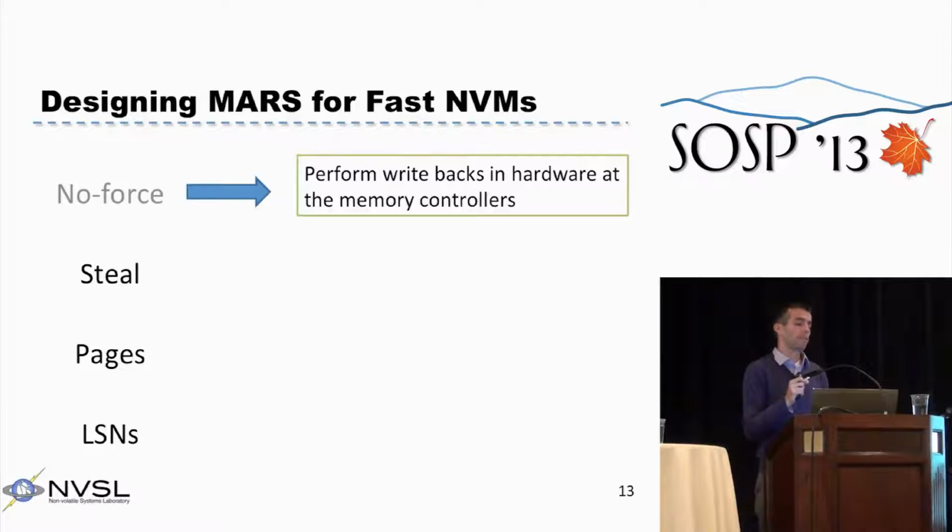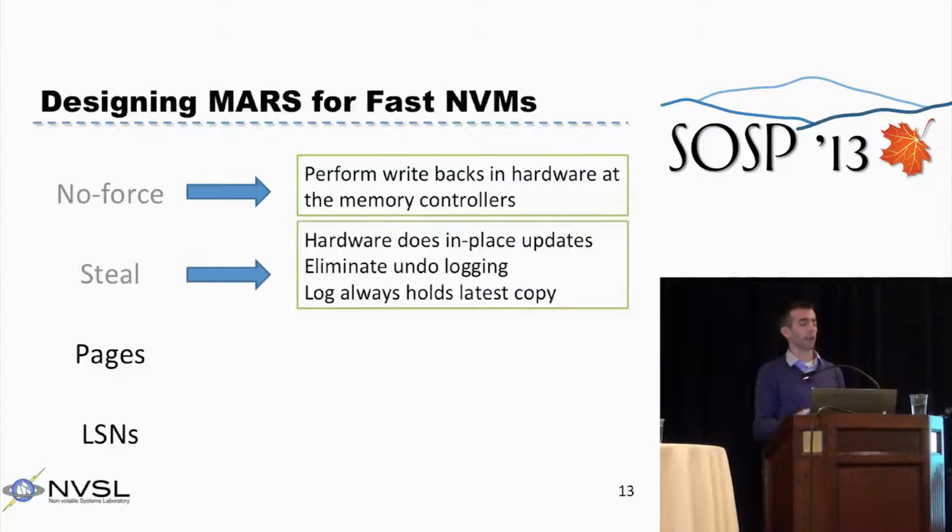So with editable atomic writes, now we can build MARS, and we can revisit each of those design decisions for ARIES. Instead of using no force, for example, we're going to rely on the hardware to write data back at the memory controllers themselves. So we take advantage of the internal memory bandwidth, and we eliminate extra PCIe requests to write the data back. Instead of using steal, the hardware is going to do the in-place updates, and we're able to still retain, well, at least the scalability benefits of steal, but we can eliminate the undo logging, and we can just rely on the log to hold the latest copy of the data. So if we have to evict an object from the buffer pool, we can just read it back in later from the log if the transaction hasn't already committed.